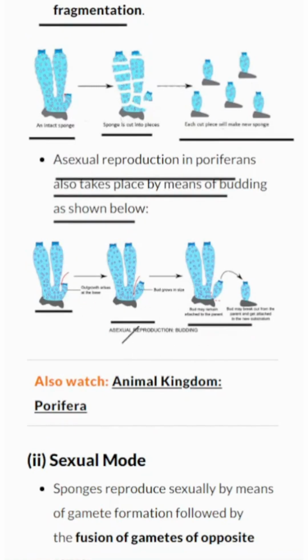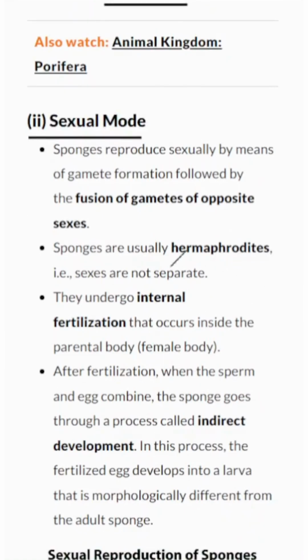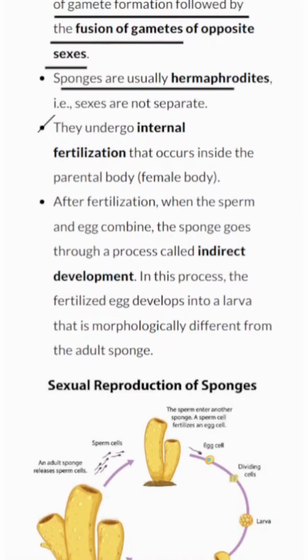B. Sexual mode. Now, let's talk about the more complex but equally fascinating sexual mode of reproduction in sponges. Sponges reproduce sexually by forming gametes, sperm and eggs, of opposite sexes. What's interesting is that most sponges are hermaphrodites, which means they have both male and female reproductive organs. So, in the world of sponges, sexes are not separate, and they can produce both sperm and eggs.